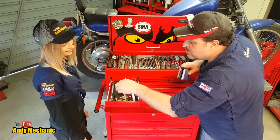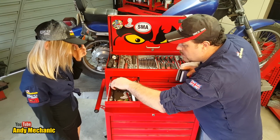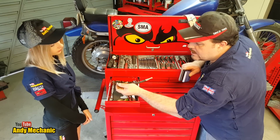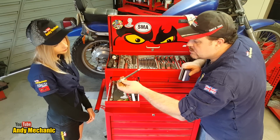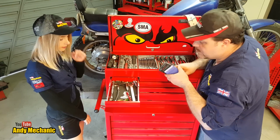Oh, they're probably originally for sewing. And this is a little tool that basically allows you to get onto tyre valves that are really hard to get to on motorbikes. It's like a little extension piece. Don't use it very often, but it's really useful if you can't get your full inflator in there.